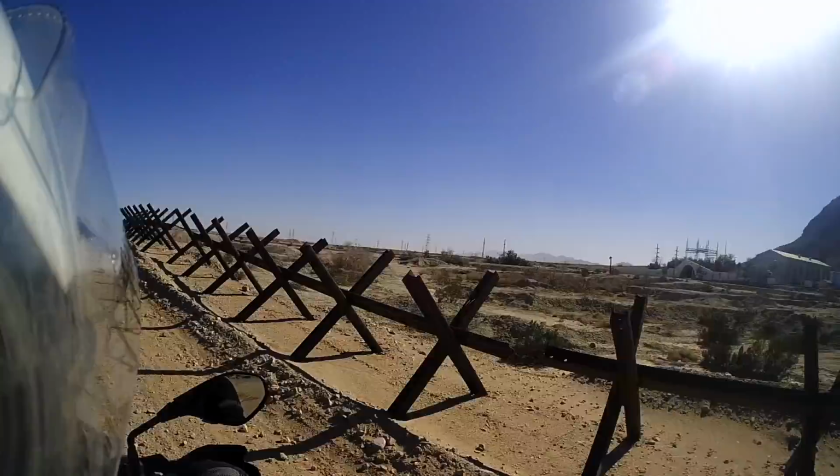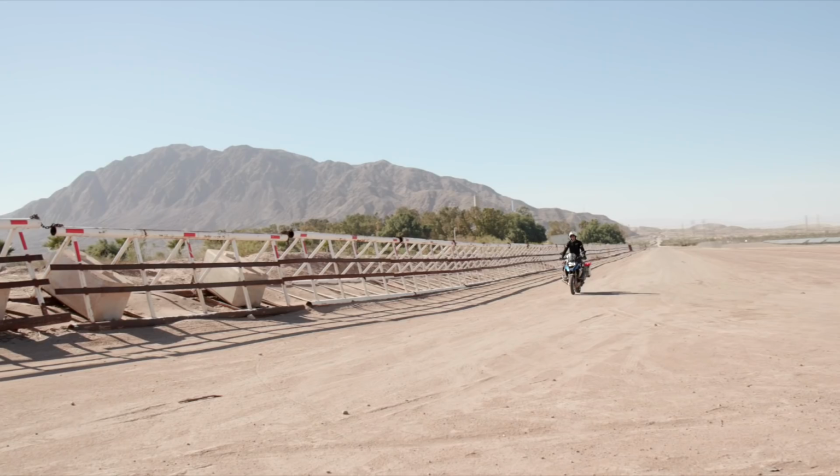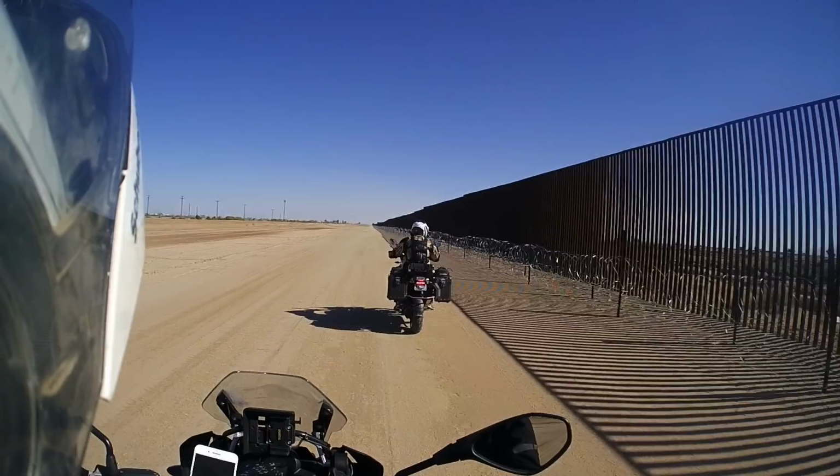Prior to the fence being there, we actually would cross the border back and forth on our motorcycles because of the nice terrain out there. I've traveled the border fence area alone. I feel quite safe riding along there. But now that the border fence is there, we stay on the north side.